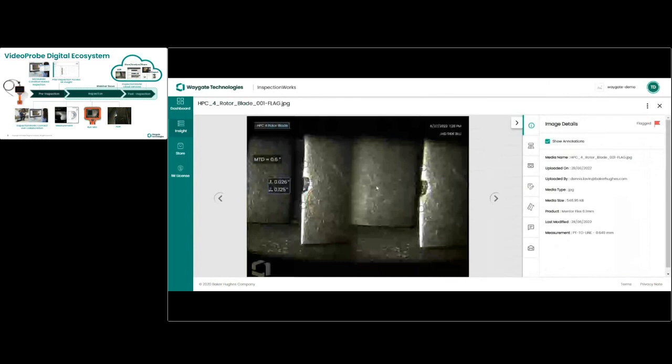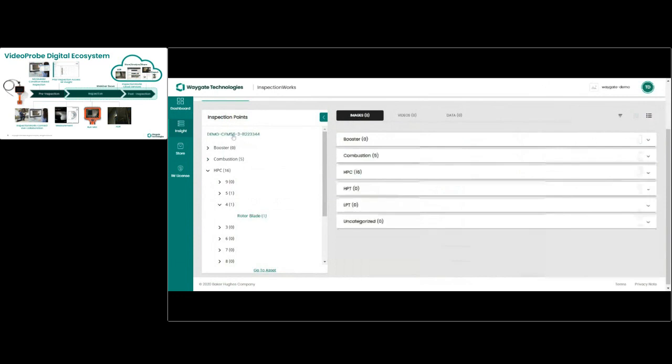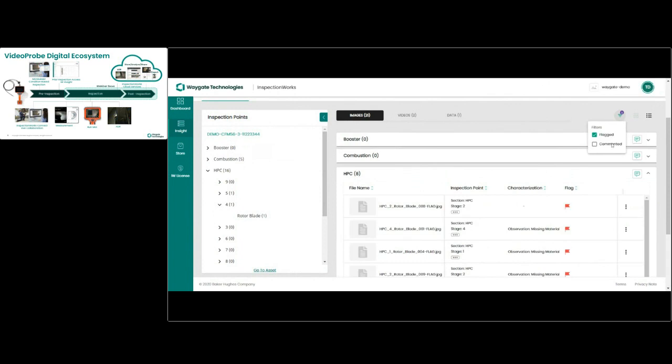So this was a measurement that was performed by Dennis on the nick, on the compressor blade, to determine the depth of this nick using the Mentor Flex. So there's useful information. Now I can quickly, as an overview, click back up to the top and view all of the flagged and commented images.